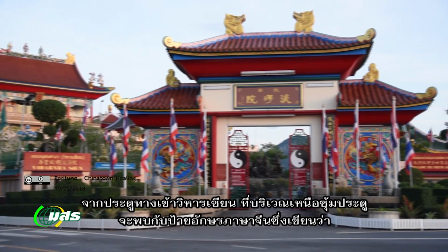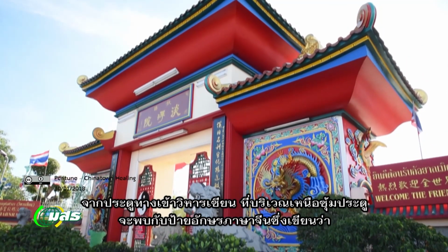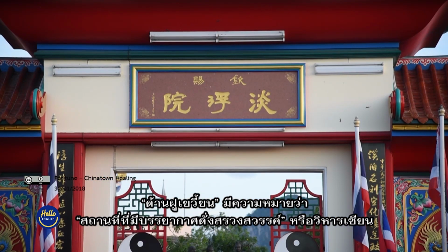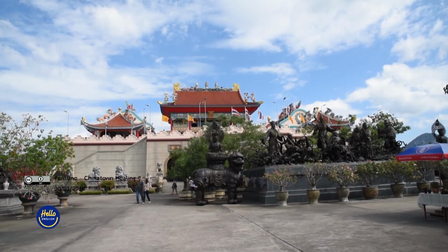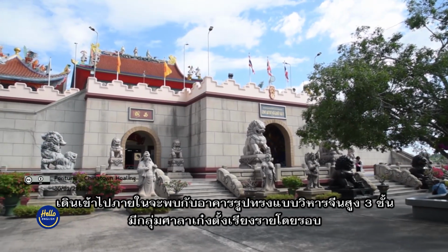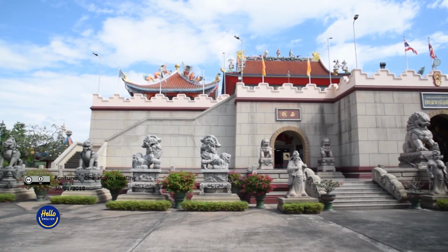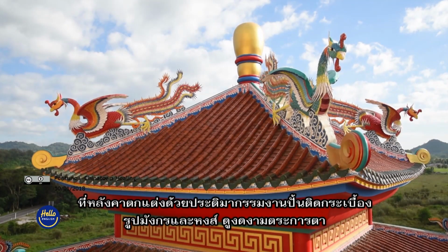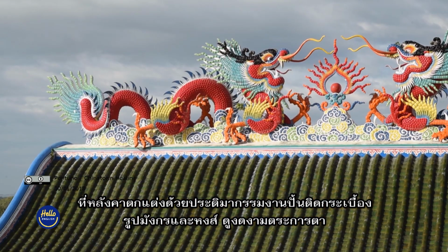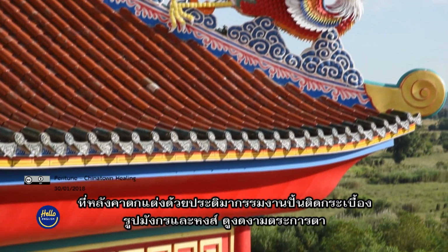At the entrance to Vihar Sian, above the arc, you'll see a sign with the Chinese characters Dan Fu Yuan, which means heavenly abode. When you enter, inside you'll see a 3-story Chinese art style pavilion with smaller pavilions around. The roofs are decorated with sculptures and tile ornaments in the shapes of dragons and swans. It is really grand and beautiful.